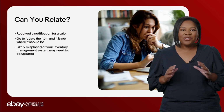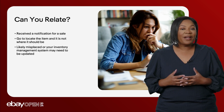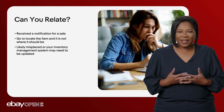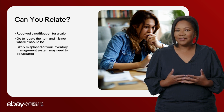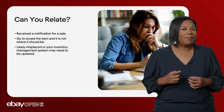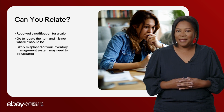So, I want to start off with something I think we can all relate to. After all the hard work of getting an item listed in your store, it finally sells, and you get that notification either on your mobile device or email. Head over to Seller Hub to prepare that item for shipping, but when you go to locate the item, it's not where it should be. That feeling can be very scary and overwhelming.